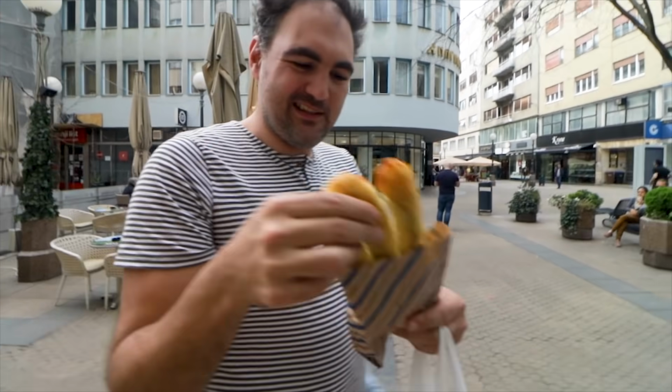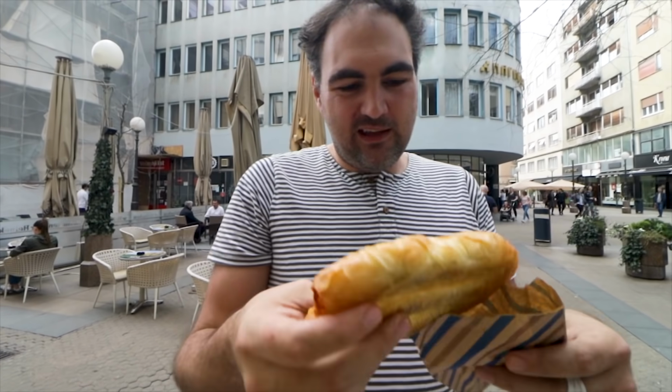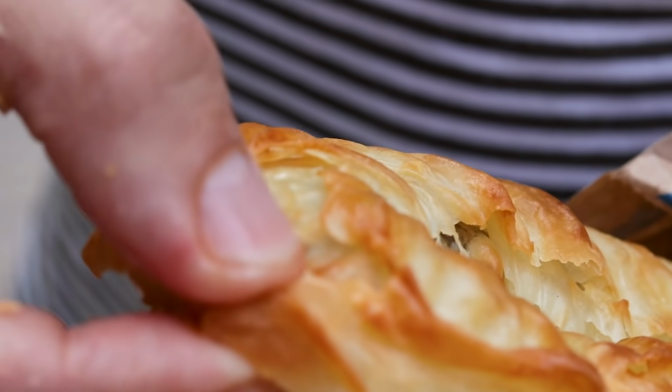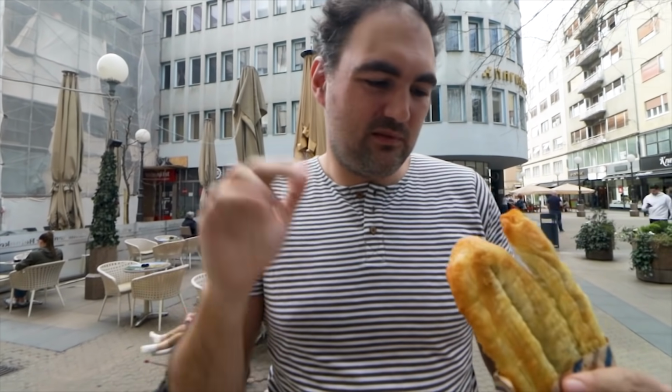Time for a next little snack. Well, little, it's actually not so little. This is some burek, and as you can see, it's like a twisted, flaky dough. You can really hear it, like very crispy. They have lots of varieties with cheese, with chicken, with beef, with.